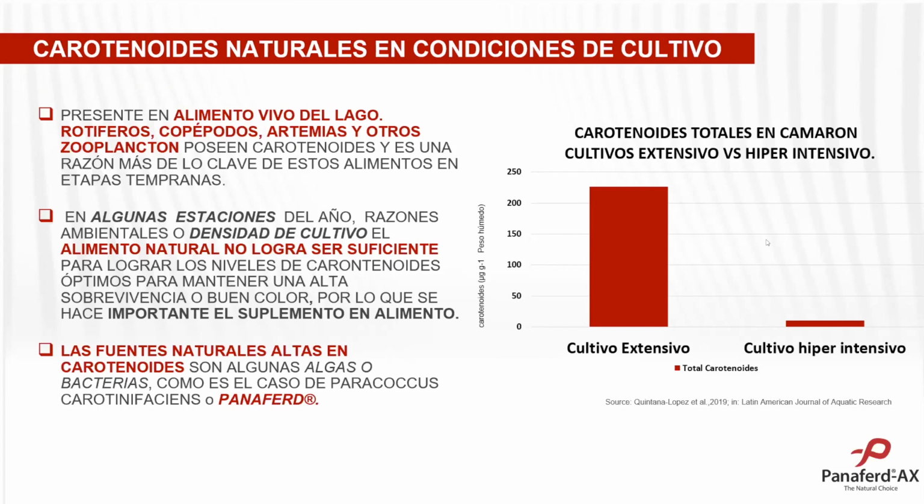And you see here this graph, in the same type of ponds in that case, but according to the density, you see that in very extensive conditions, shrimp will find enough carotenoids in the wild, in nature. But of course, in very super intensive systems, and you get more and more of this type of farms in LATAM or in Asia, the quantity of carotenoids will not be enough to sustain the color and sustain the immunity of the shrimp.